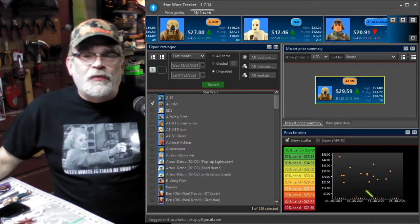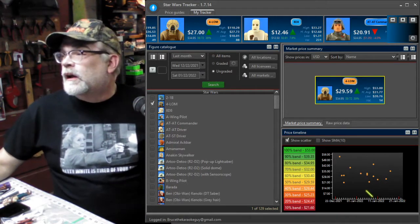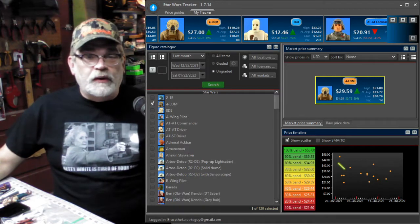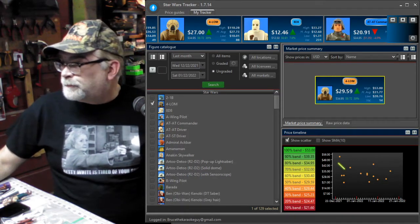So it's going to vary depending on what condition your figure's in. I'm assuming the one that sold for top dollar, $110, had its cape and all its accessories, original of course, no repros. This is all about no repros.